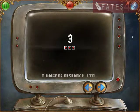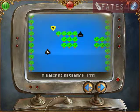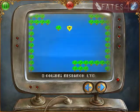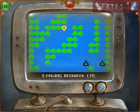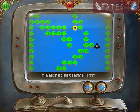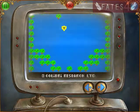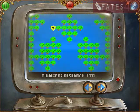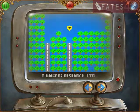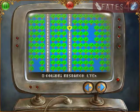Another one of these minigame things. Yeah, these ones take a while. And of course, stuff flies at you. Minigame. Of course. Yeah, it takes a while.